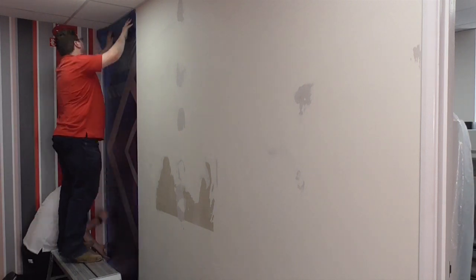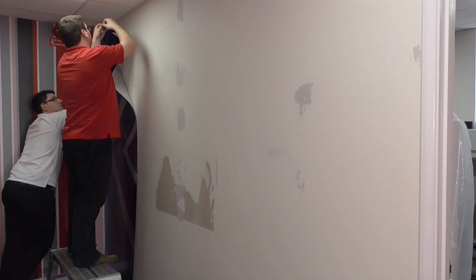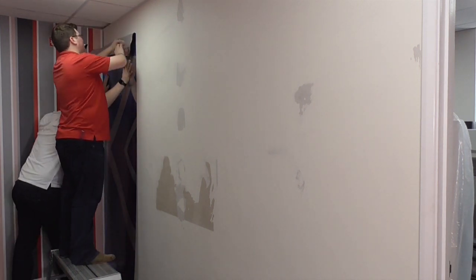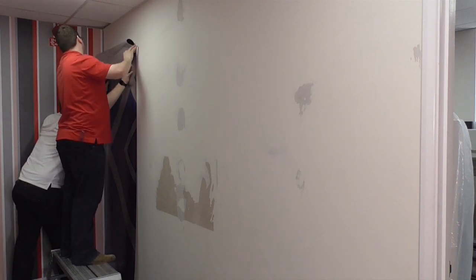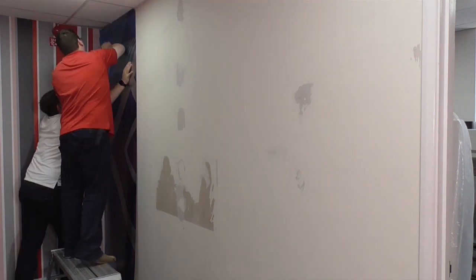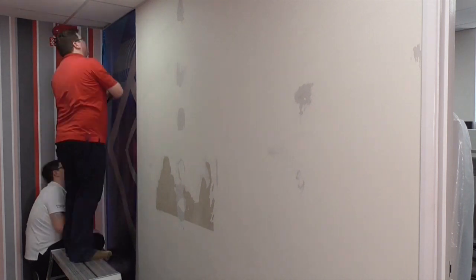Here you're going to see a time-lapse video of myself and Dan from Roland fitting Polar Chrome onto the wall. As this is a PET film, there is no movement after you start, and you're unable to stretch or distort the media if you're drifting off. That's why it's helpful to have a second man. That's what Dan is helping me do now, making sure it's lined up all the way top to the bottom.